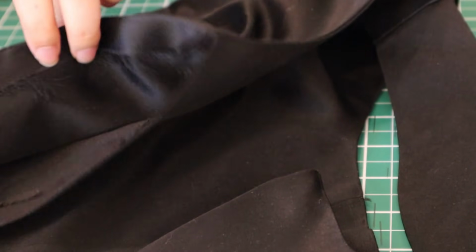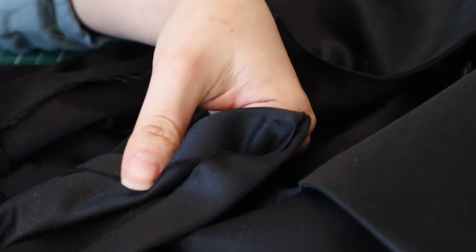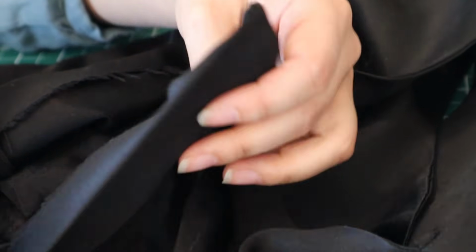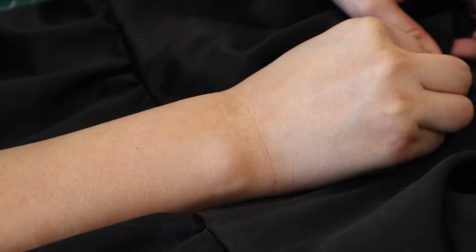To sew this in, I started with the exterior shell, pinning the lining back away from the edges to get it out of the way. I ironed the exterior shell to the exact seam I want it to be and then laid the zipper down underneath it. I closed this and pinned it exactly where I want it to be.